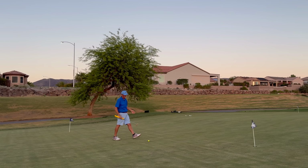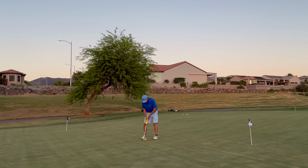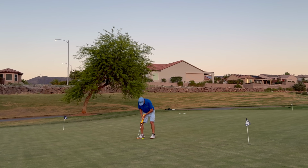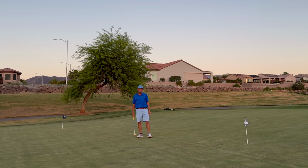And then you walk up and put your ball down with the line on your ball, matching that line on the alignment ball mark. Pull the mark up, and then you know it's there.